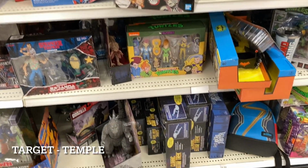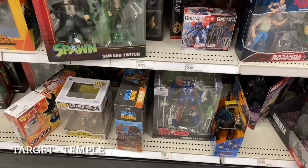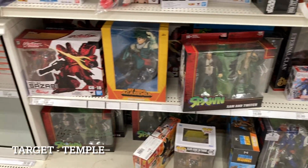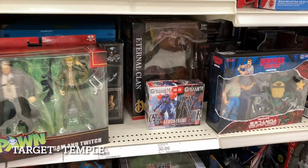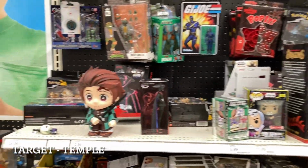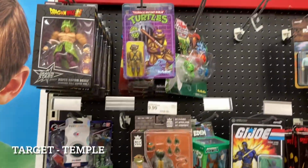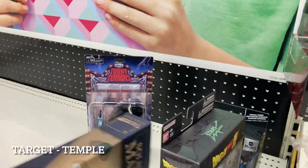Neutrinos for TMNT. We have the classic Star Trek stuff down below. Manga Spawn is still here. Spawn 2-pack, bunch of those. Like literally there's a bunch down bottom there. But there's just a ton of stuff. The Dragon thing is there. Another Eternal Clan up top. But yeah, this is just a stacked freaking collectible section here, which is just ridiculous. I don't see stuff like this anywhere back in the Lehigh Valley area.